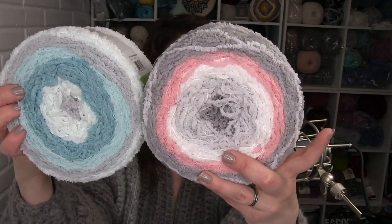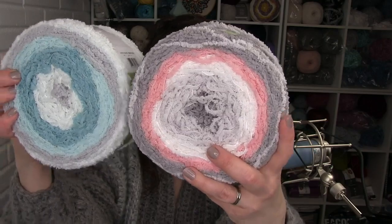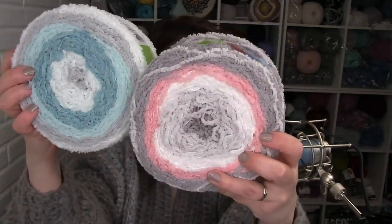Cannot wait to work with it. I've got a project in mind for this one already. It is just so pretty. And I love self-striping yarn in a cake, right? We all love that. Super fun. And this one is real squishy.